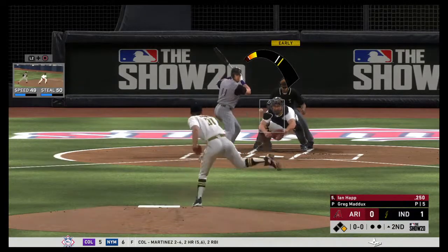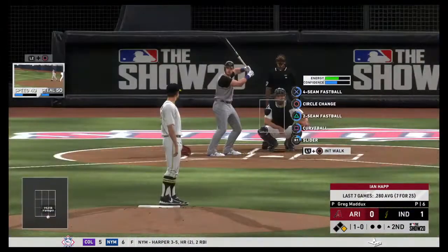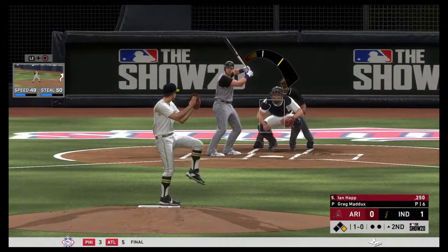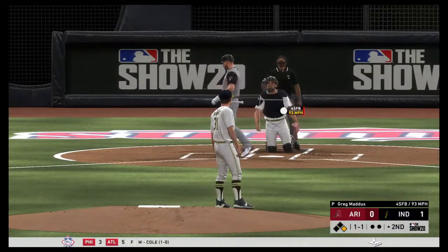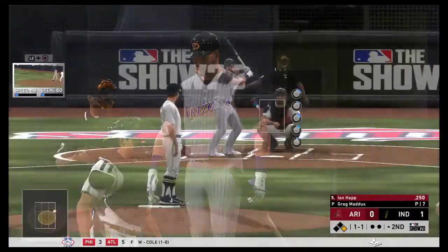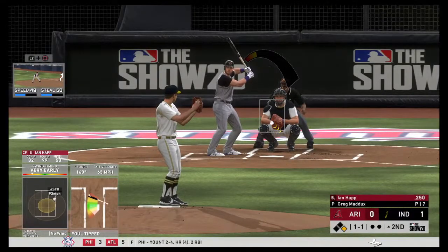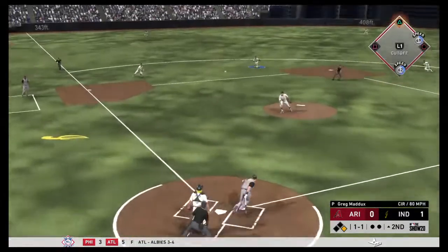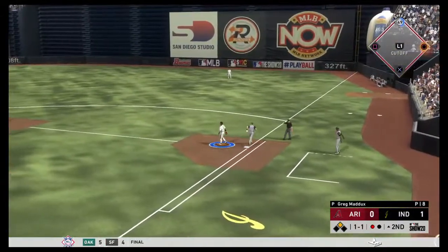First pitch on its way. Ian Happ is in now as he watches a pitch for ball 1. And it's fouled away. Chop now to short. Can they get 2? Iglesias is there. And there's 1 down now.